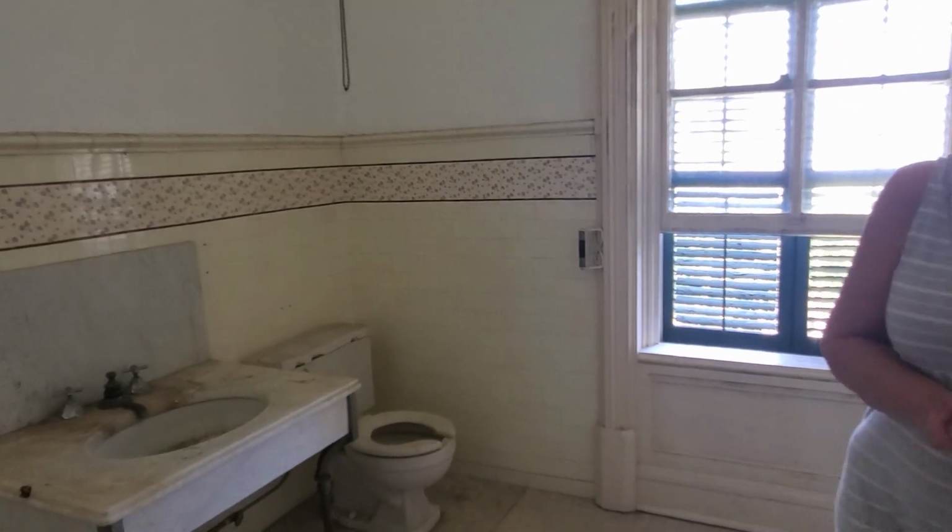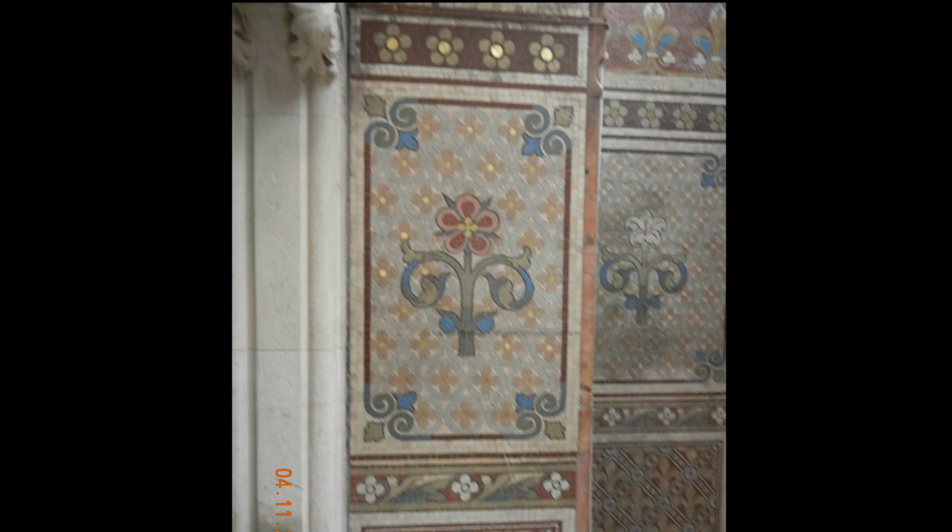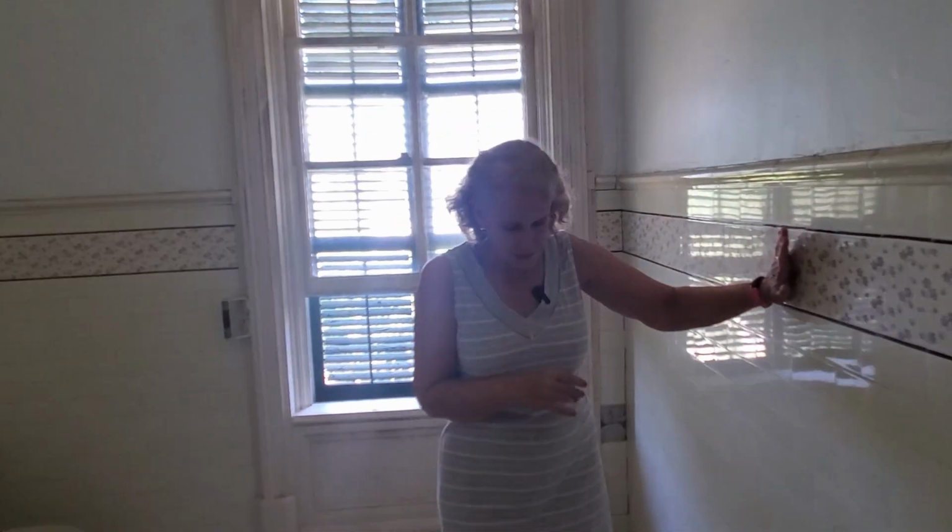For the most part, the tile is in great shape. I'm excited about that. I'm a bit of a tile-aholic. When I go on vacation, I take hundreds and hundreds of pictures of tile. I love it. I'm a little distressed that in a Victorian house like this, it's all white, but I still think it's really neat, and I'm glad to have it.